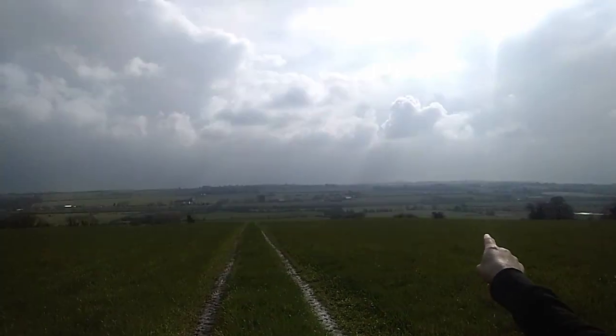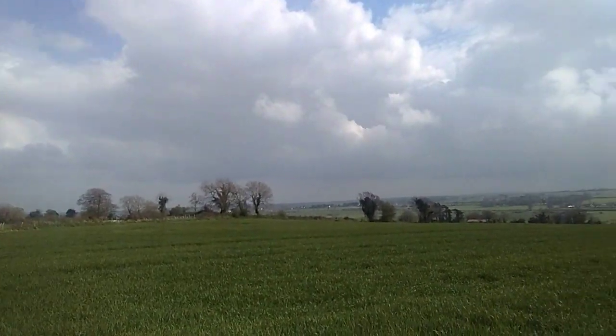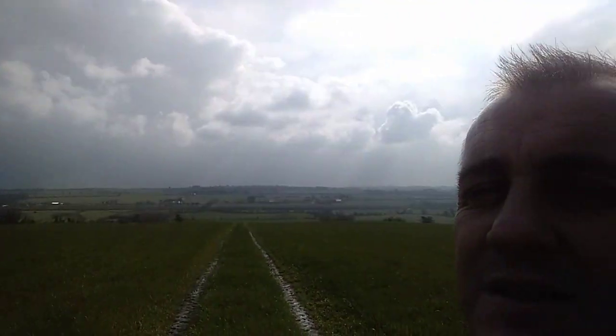So that is where we're going to go in. Look at that beautiful view as well. Absolutely spooktacular. Absolutely amazing. So that is the castle.